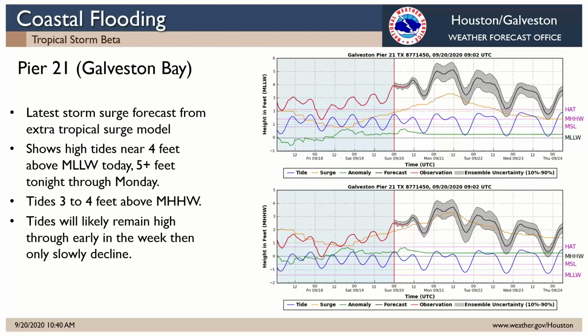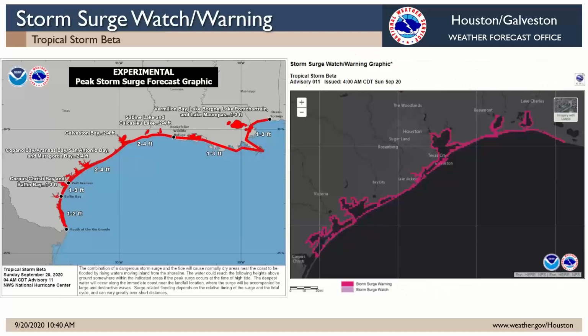Pier 21, just a little different part of Galveston Bay on the bay side of the island there. Again, same story. We're already at levels that typically give us minor to locally moderate coastal flooding, and tonight's tide is going to be a good foot above or more what we're seeing now. So moderate coastal flooding still looks like a pretty solid bet for tonight and tomorrow. And then a slow decline from there, slower than shown on these charts.